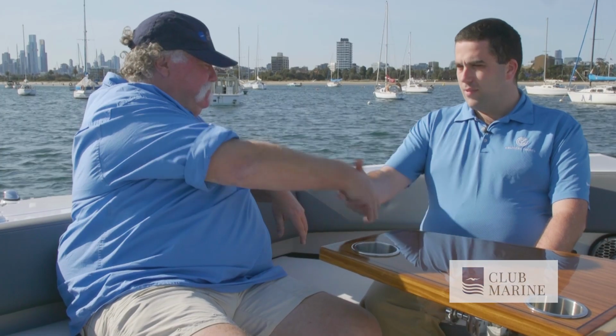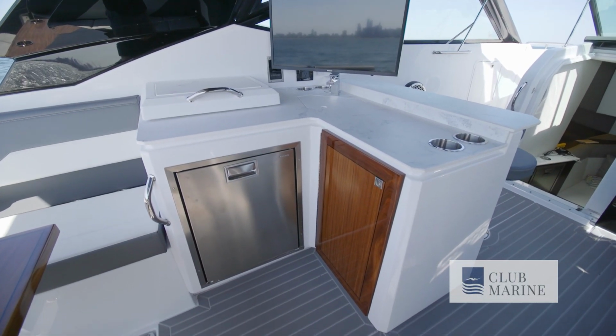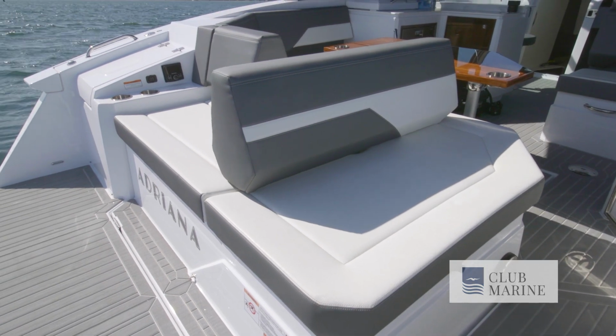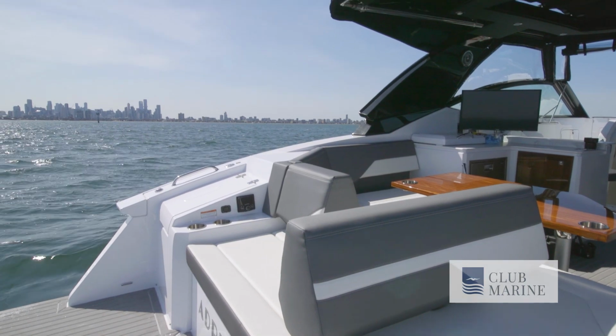Sam Sully, how are you, mate? Very well, Bear. How are you? I'm exceptionally well, especially considering we're on this beautiful Cruisers 38 GLS. Yeah, beautiful boat. Unbelievable. Mate, you're from Aussie Boat Sales, who are the national distributors? Correct. So Aussie Boat Sales are in charge of bringing Cruisers Yachts into Australia. Yep. And distributing them through our network around the country.